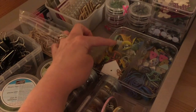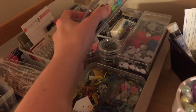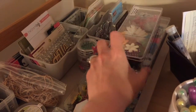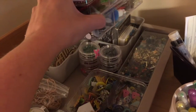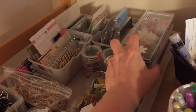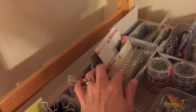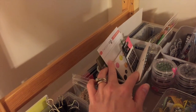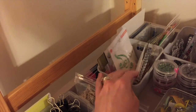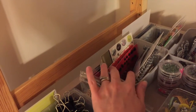That's it. I've got a bunch of paper clips here, different brads and eyelets, flowers, hearts, and googly eyes. I've got a lot of random little bits. A bunch of brads in there. I don't have very many enamel dots because I use the perler beads, but I have pearls in here, a few enamel dots, rhinestones, those little epoxy stickers, just a bunch of different little bits and pieces are in here.